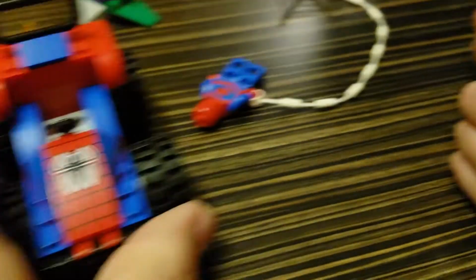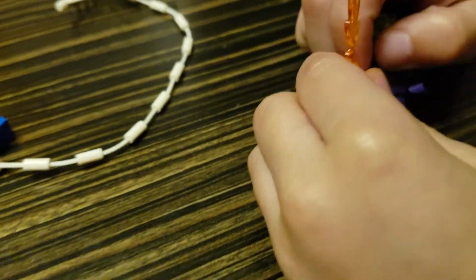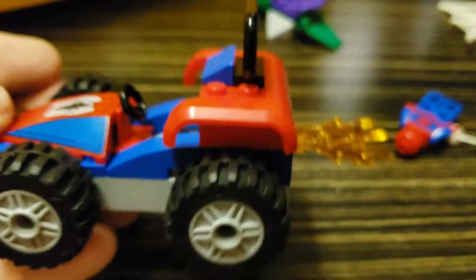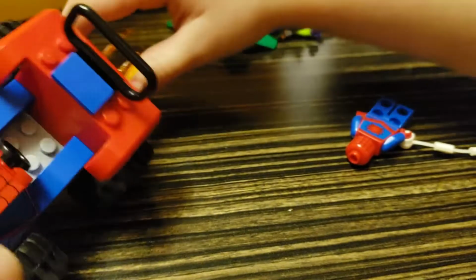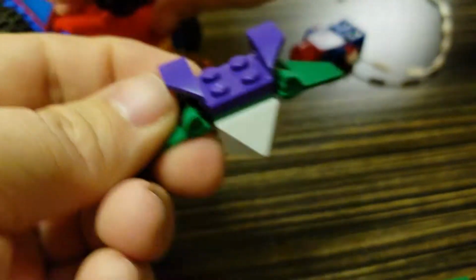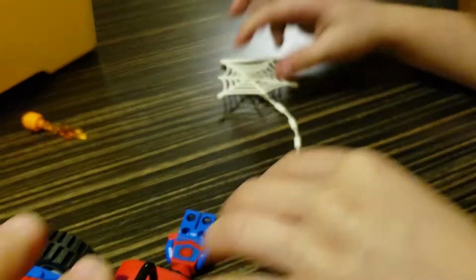Now the bad guy is Green Goblin, and he has a pumpkin bomb. That's cool. There's some flames coming out of the back of the car. It must be jet-powered or something. It might be fire. Yeah, it's fire. Goblin has this little scooter thing he flies along on, so he can fly and steal the money and fly away.